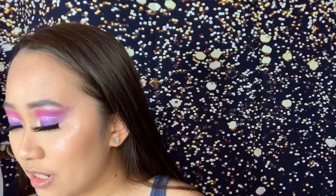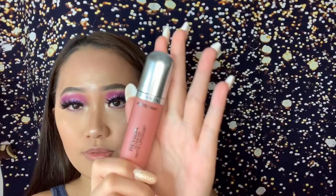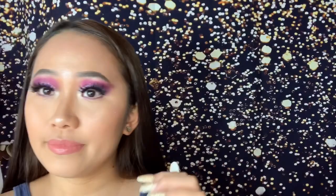And the last thing I'm gonna be using is a nude lipstick by Revlon. This one, it's very cheap, guys. I think I bought it for $10. That was it. Okay, and that was it. Look at the eyeshadow.